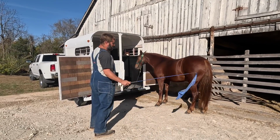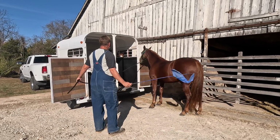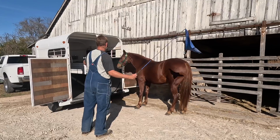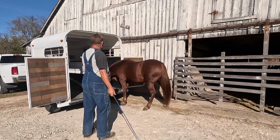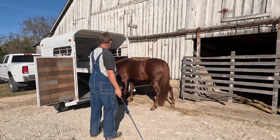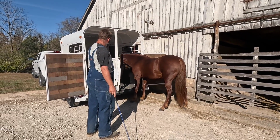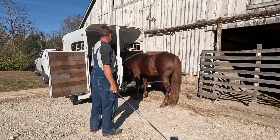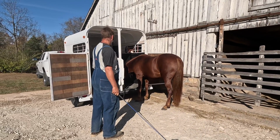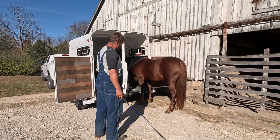That foot went backwards, so I'm going to start again. Good girl. You're a good girl. She can sit there and think about it, and we'll just tell her good girl.